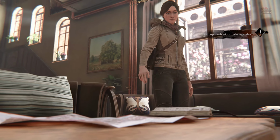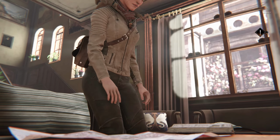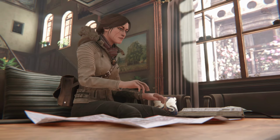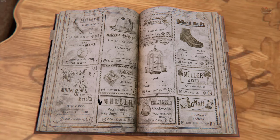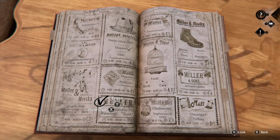Right. Guess I'd better start looking for shops called Müller that are likely to sell art supplies. Müller. Maybe the painting case came from this shop.